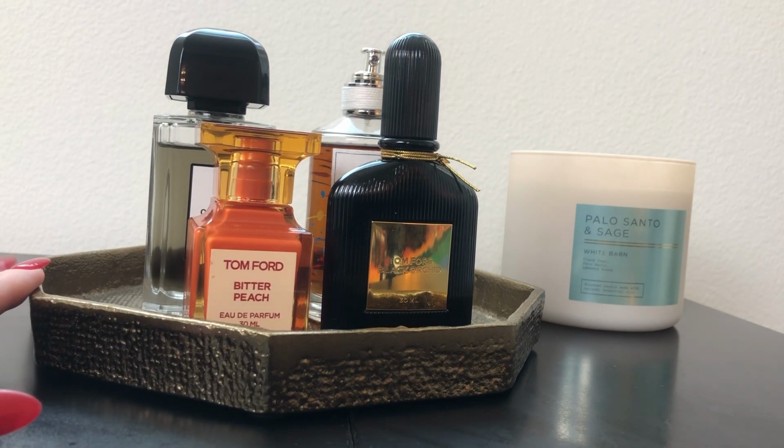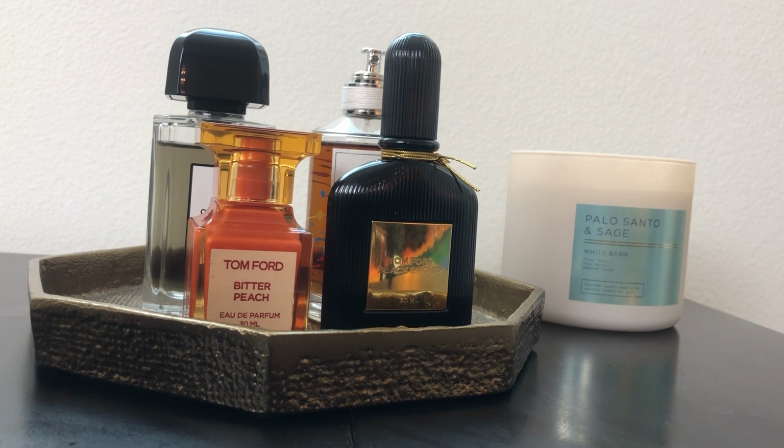But I'm gonna clear out the tray and then I'll be back with my picks for February.